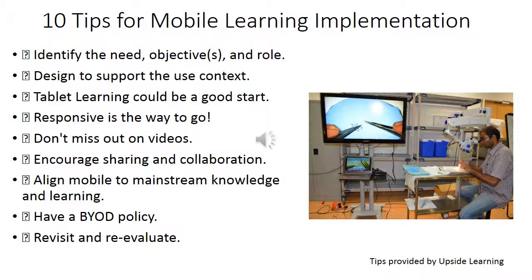Videos are an important component of content creation, so these are very useful in learning, and they must all be aligned to the mainstream knowledge and learning that is required. There must be opportunities to share and collaborate the various learning materials with curation, i.e., where one worker may add more meaning to a resource and pass it on to the others. And allowing workers to bring in their own device has to be an important strategy for this to work.